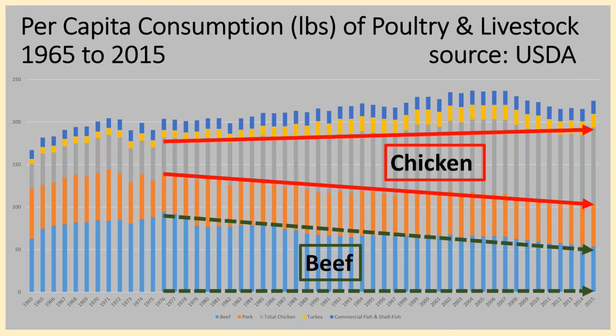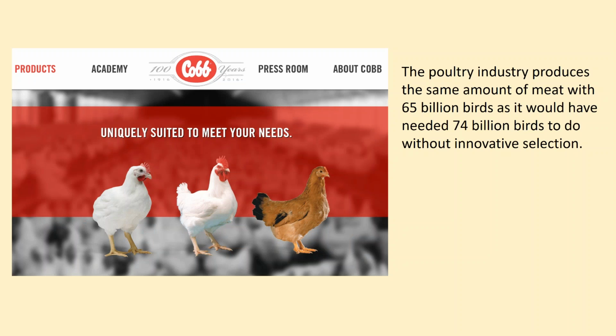Now, fortunately, we've seen some upticks in the last few years in terms of beef consumption, and that's a wonderful thing, but it doesn't stop what is a very long and steady trend of a decline of per capita consumption. So these are things we have to know that are out there so we can make wise, profit-focused decisions.